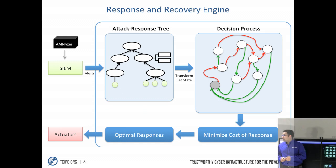The way RRE works is the following. You get all sorts of IDS alerts from the security manager, and you map them to our attack response tree, and these are then sent to a decision process which optimizes the cost and selects the optimal response.